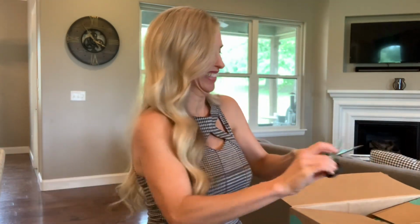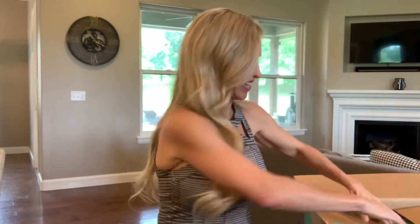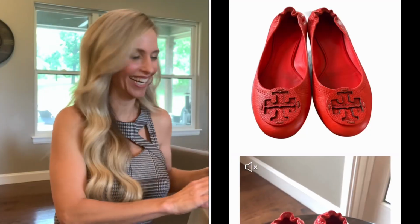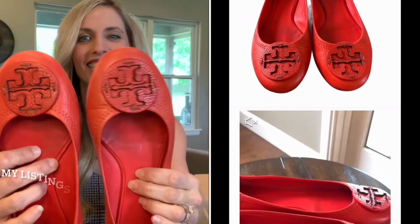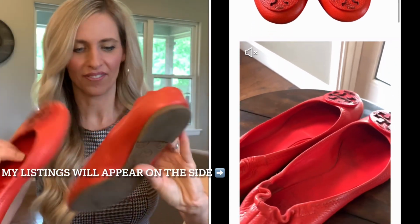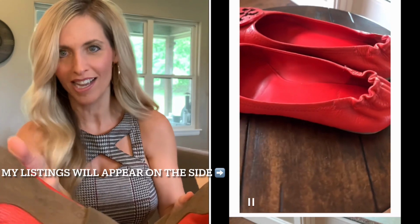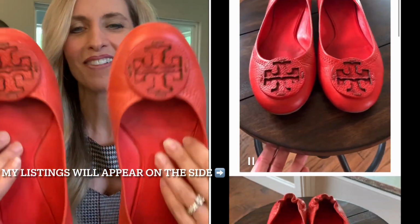Okay. This feels like Christmas. Okay. Wow, it doesn't look like very much in there. Oh, I see Tory Burch. Yay, Tory Burch. I love selling Tory Burch. So that is the first thing, and they show a little bit of wear, but not too much. The bottoms look good. So I'm already really happy.